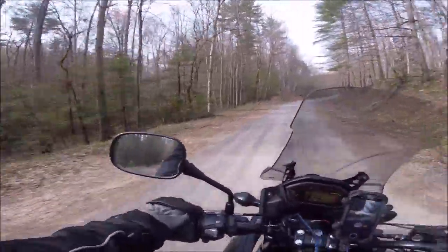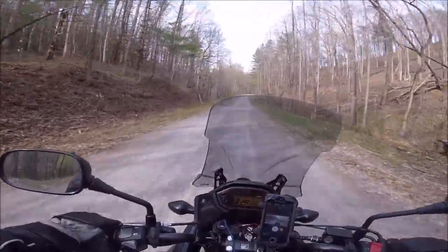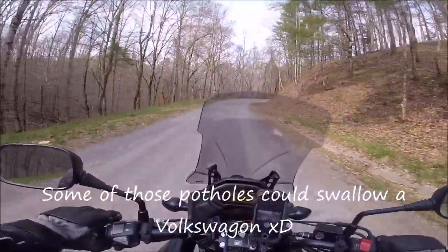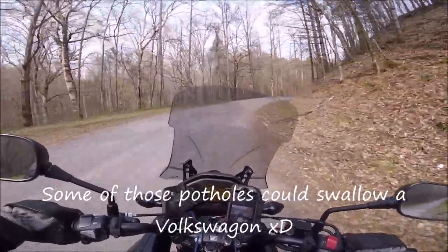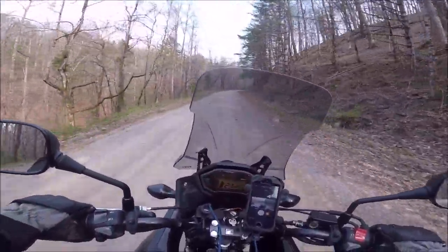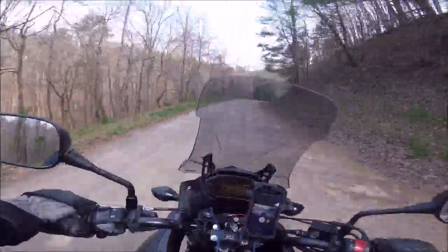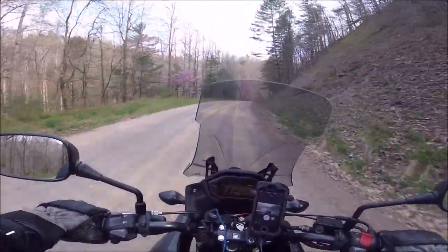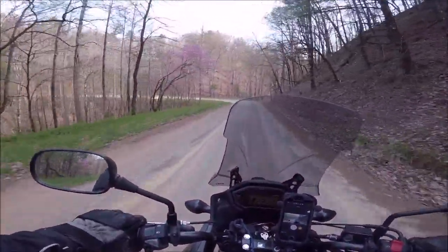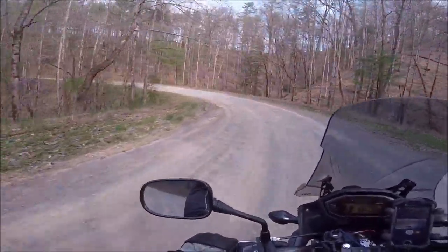This is not anything even remotely resembling a trail. This is a dirt road, a gravel road that could use a little maintenance to maintain its status as a gravel road. But any mom in a minivan could bring her kids up this road safely and comfortably. And like I said, had I better tires, I wouldn't be running so cautiously. Nothing wrong with going slow and enjoying the day though.